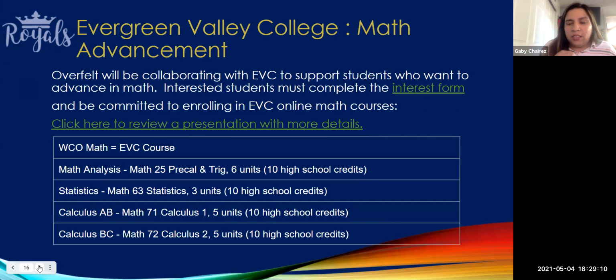Before I continue, the form also has the options of all the classes that students will be offered. So there's a big range of classes, and you can see them in the form.